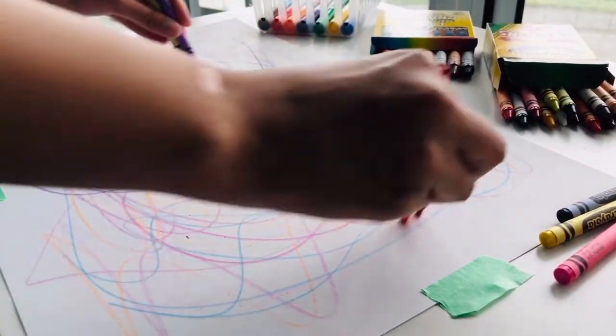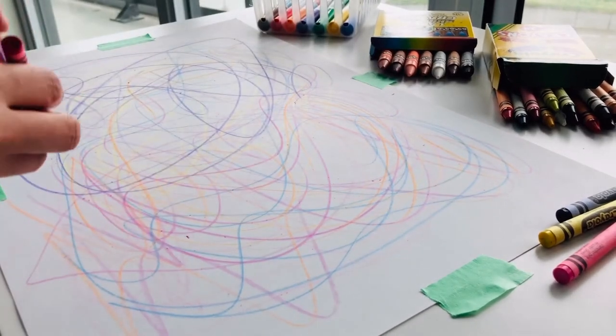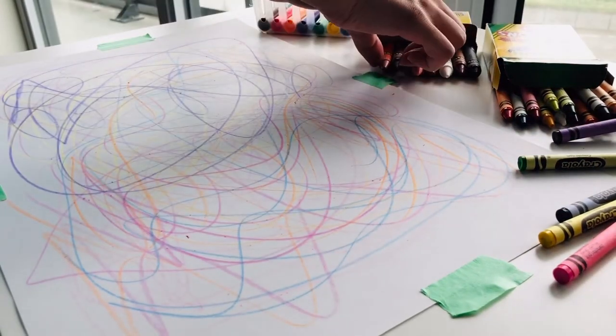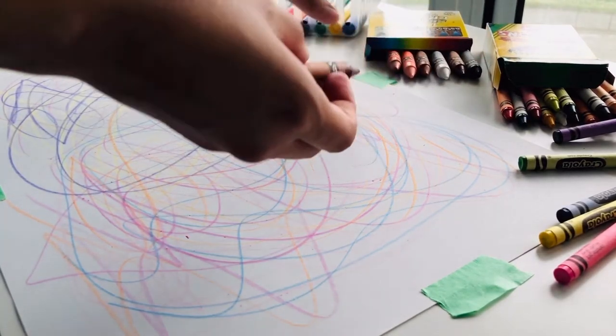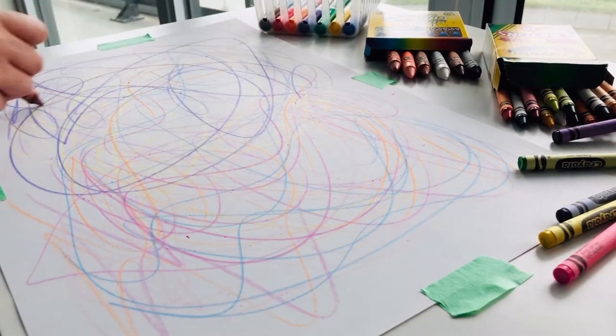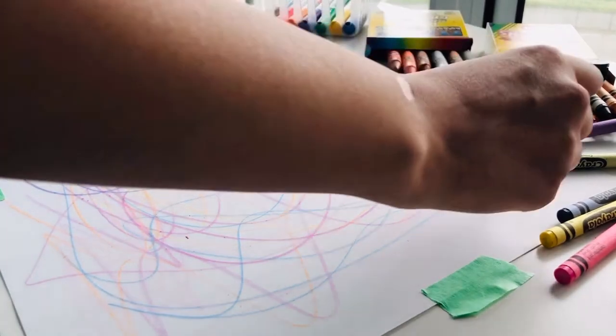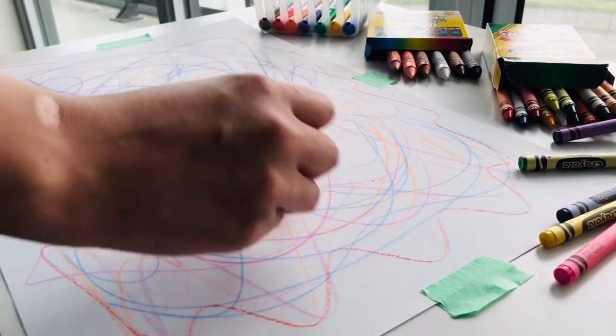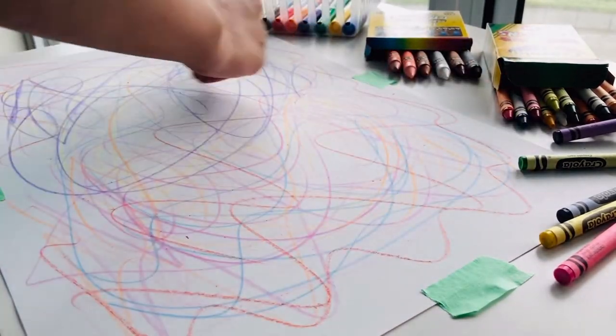And there really is no right or wrong way of doing this. So let your child do whatever they would like to do. The fun part of this is that there is no right or wrong way. There are no instructions to this. There is no direction. It's just freehand exploring.